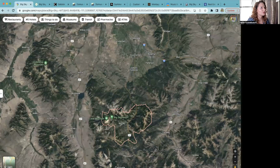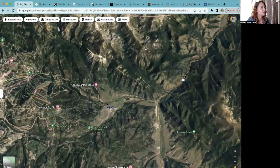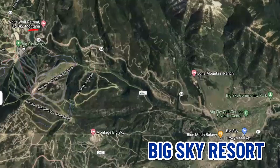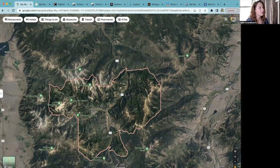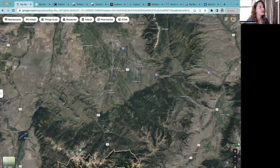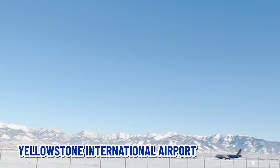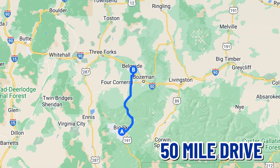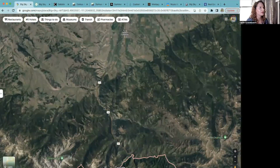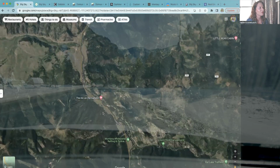And then, of course, if we zoom in just a little bit from the town of Big Sky, you're going to head up Highway 64 here, and that gets you to Big Sky Resort. So if we zoom back out here and head back over here to Belgrade, this is where the airport is found, Yellowstone International Airport, about a 50-mile or hour to an hour and a half drive on Highway 191 following the Gallatin River, which you can see here along that road.